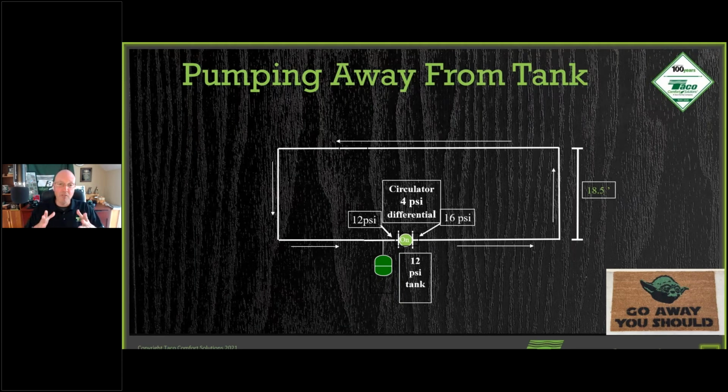Because now the circulator added the pressure differential that it can do to the system to the starting point, rather than detracting from it. That means when we get to the highest point of our system, we see 8 psi at the highest point of the system itself. And now we're guaranteed to move water around.